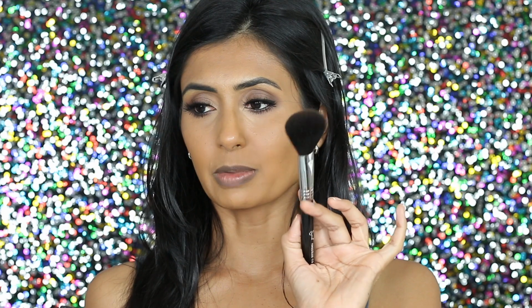For blush, I'm going in with one of my old favorites. This is the NARS in Dolce Vita. It's a single blush. It's such a beautiful pink mauve for darker skin tones. Using the Sigma F10 blush brush, I'm just applying it to the high points of my cheeks, blending it in with the contour. For my lips, I'm starting with the MAC lip pencil in Hover.